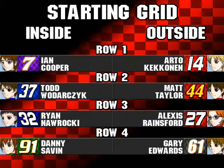Row number 2 is Todd Wodarczyk, championship long shot, and former TM Master Cup champion Matt Taylor. Row number 3 is Ryan Araki and Alexis Rainsford. Both of these drivers are championship contenders. Rainsford is the points leader. Row number 4 is Danny Salvin in car number 91. He has most of his victories on road courses. And Gary Edwards, who will be moving over to National Racing to drive the number 8 car.